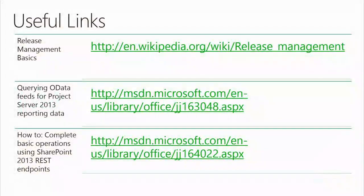Okay. So some useful links. Some release management basics. If you're not a complete release manager, there is a ton of other links I went through. There are some very good books. I just didn't want to dump all of them here. If you are looking for some good books, let me know.